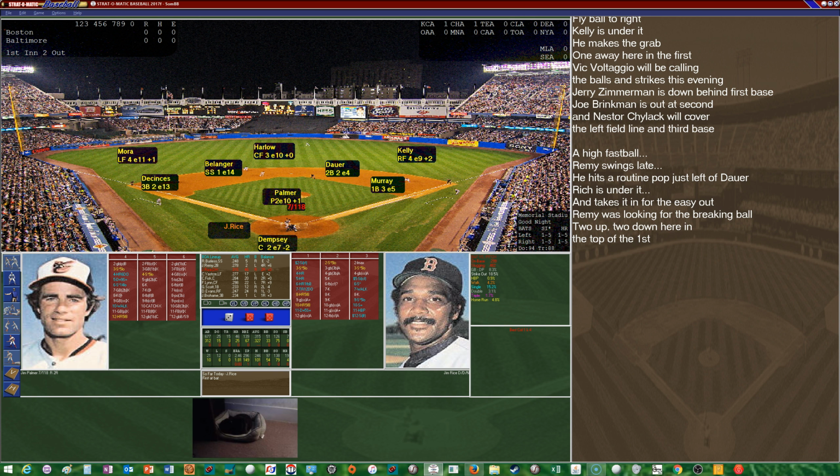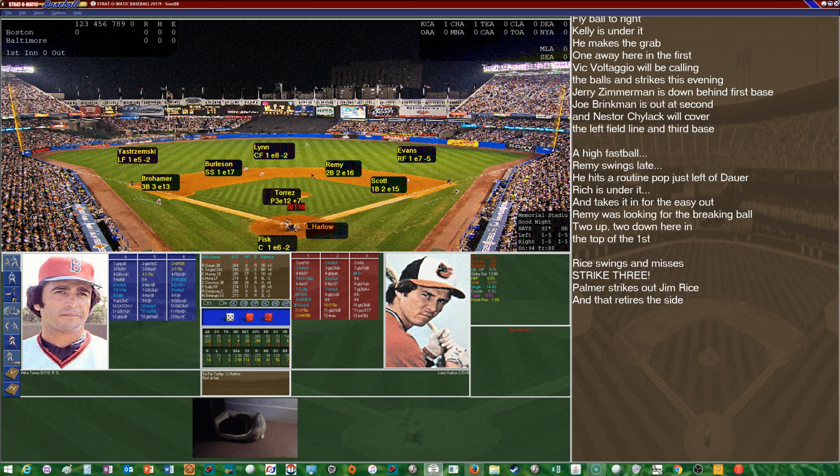So Palmer looks in for the sign from Dempsey. Nods his head. Here's the windup and the pitch. And that's going to be a strikeout swing. So we need to stay off of Palmer's card. As you can see, even Torrez's card is not horrible, it's just that Palmer's is that much better.